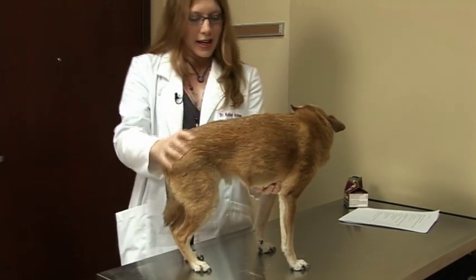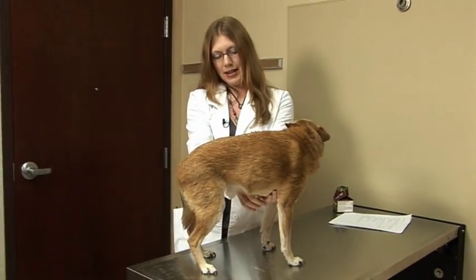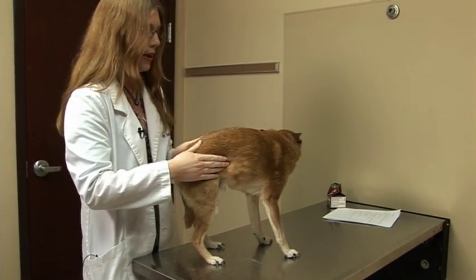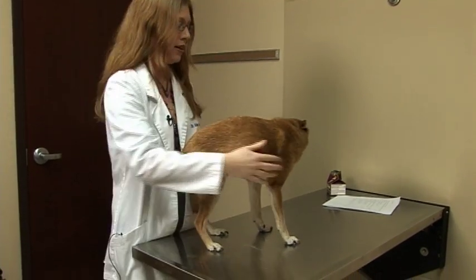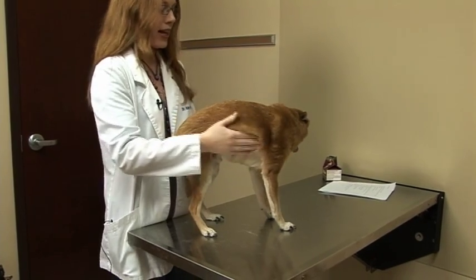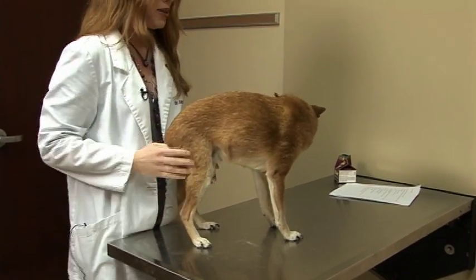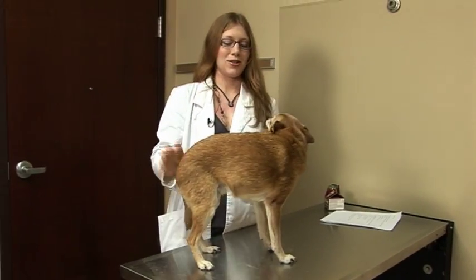So looking at Charlie here from the side, he has a nice little tuck up here. From the top, he does come in a little bit behind his rib cage, just as he should. And when I feel his sides, I can feel his ribs just by putting some light pressure here on the sides of him. So I would give Charlie a body condition score of 3.